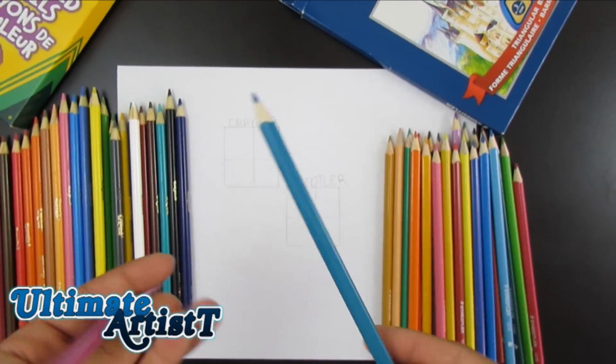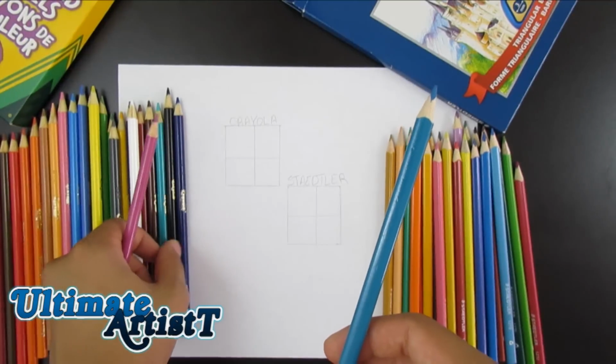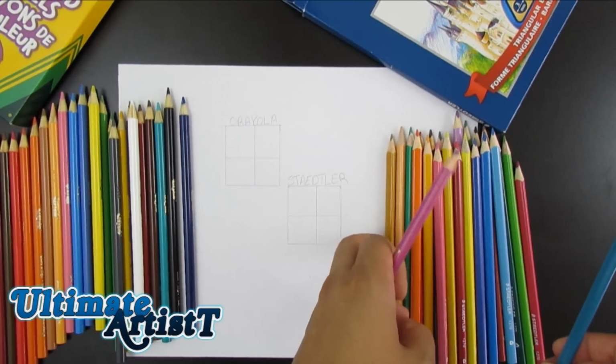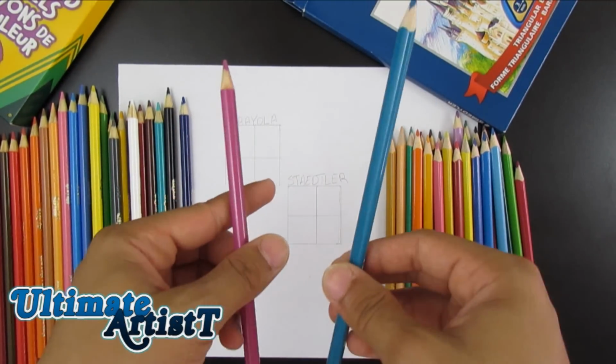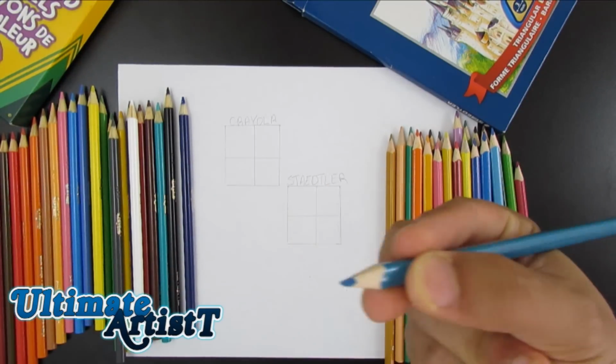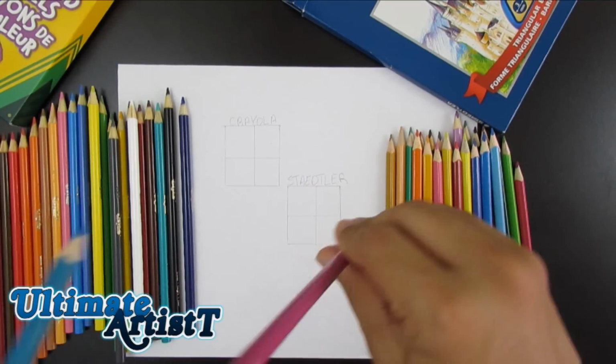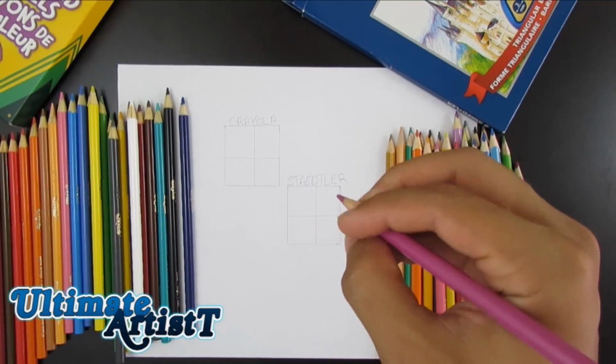I think the triangle really helps in terms of it not rolling. As you guys could see, if you move it, they all roll, but compared to the Staedtler, they don't roll as much, so triangle base does help. And for me, I hold my pencils with 3 fingers, so as you guys could see, the 3 fingers are very comfortable, unlike a circle which rolls around a lot more.